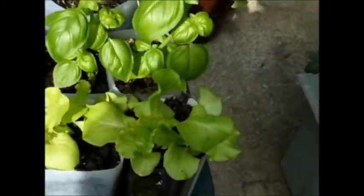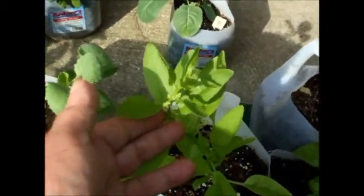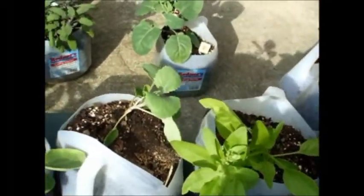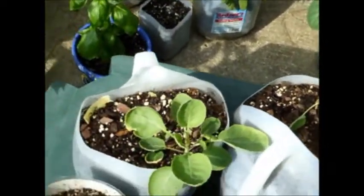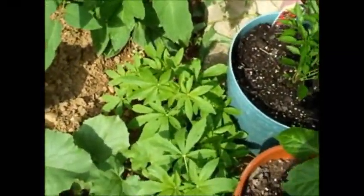There's some lettuce coming up. Some more sweet basil. Spinach. Black seed, no, the lettuce, black seed lettuce. I don't remember what kind of spinach it is. And these two are Brussels sprouts. More spider flower.